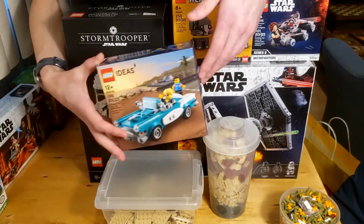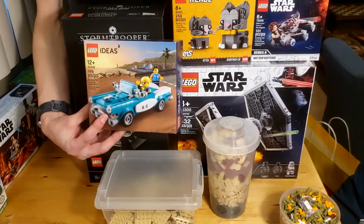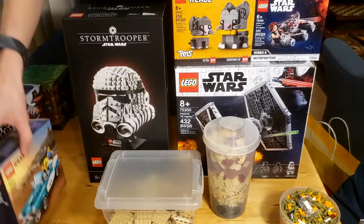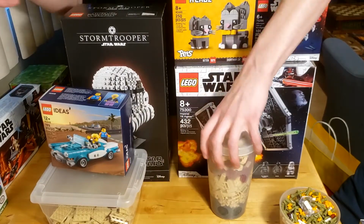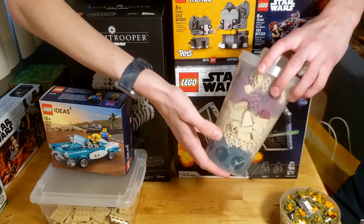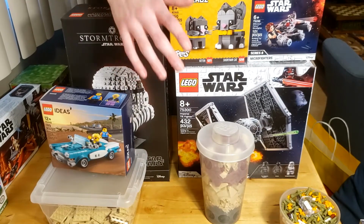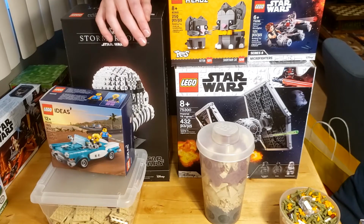And of course, the Ideas promo set. This is actually my second one, as you can see. I'm going to be building this one and keeping the other one sealed. So that'll be awesome. And at this second store, I also got another pick-a-brick cup. And I got a bunch of the sand pieces just for my mock that I'm going to be building with Trouble on Tatooine sets. More specifically, the Tusken Raider hut. I'm going to be building a mock of those.